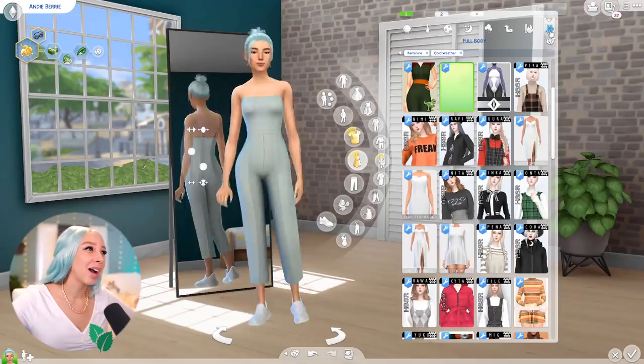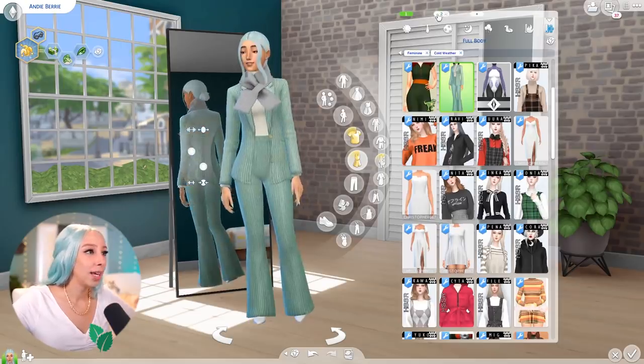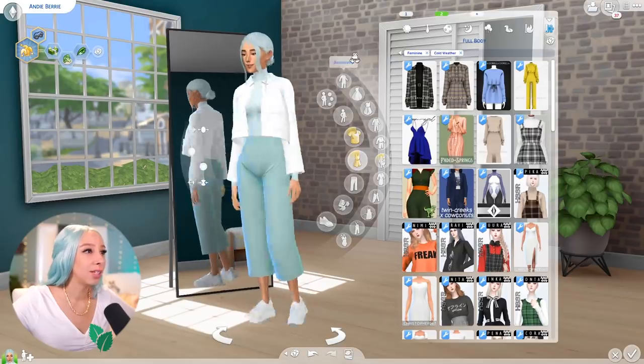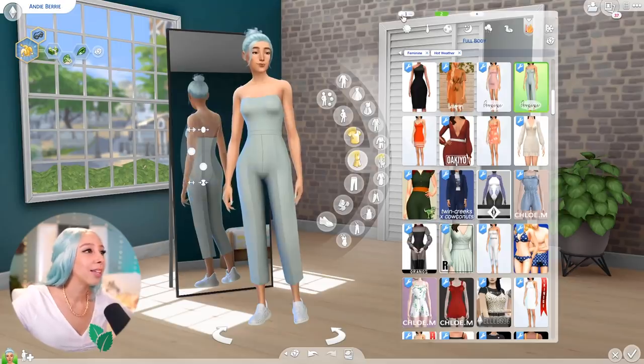All right, cold weather outfit, so, so, so cute. And here is number two. I love this as well, so adorable. I love this outfit a lot.